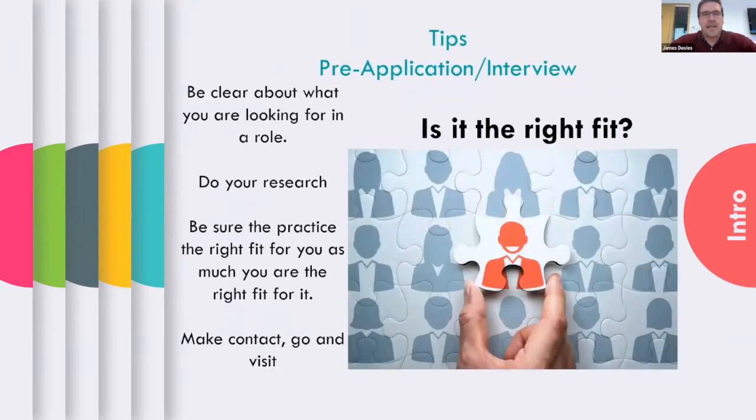So, some tips pre-interview. One of the things is being clear about what you're looking for in a role and making sure that you're the right fit for the role you're applying for. Different practices need different things. Understanding what you want out of a role, and finding a role that fits, and making sure that you are the right person and it's the right practice for you, is quite important. Particularly where there are lots of jobs going and lots of variability in what those jobs look like, in a way that I don't think existed 5 or 10 years ago, understand the role you're going for and make sure it is actually what you want.